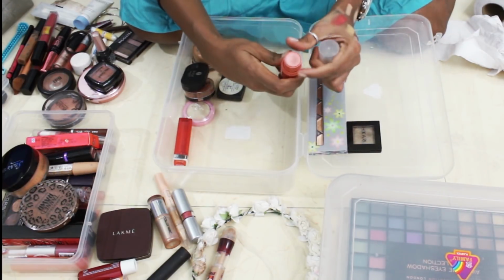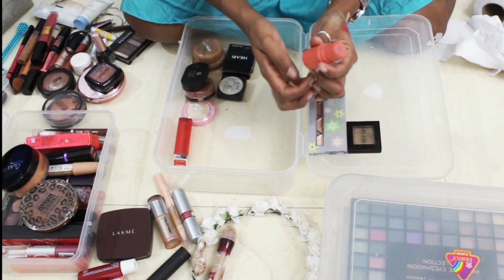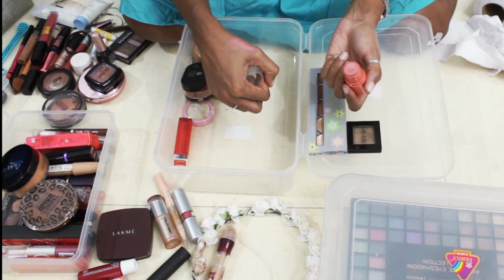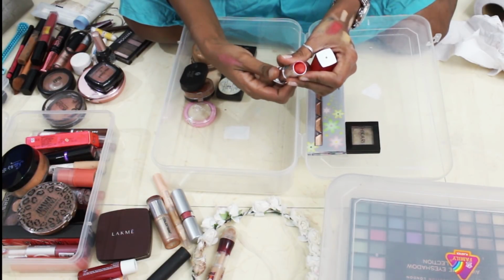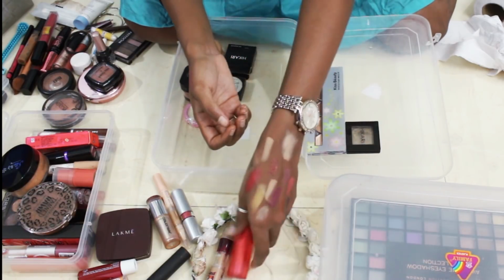What is this? This is a blusher. Yeah, blusher and a highlighter, if I'm not wrong. Yeah, this is a very pretty coral color blusher plus highlighter. I'm just gonna give this away. And this is another Maybelline lipstick that I use. It's a very bright orange color. Should I throw this away, or yeah, I'll just throw this away.